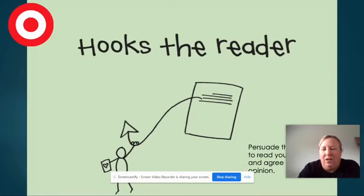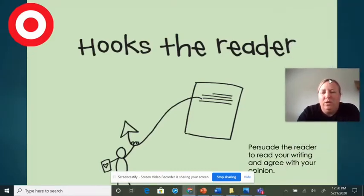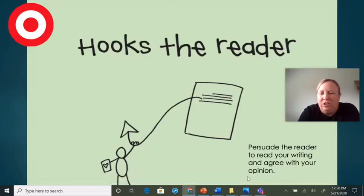So that is today's target. We're going to be working on hooking the reader. When we are hooking the reader, we want to make sure that we are persuading the reader to read our writing and to agree with your opinion. Part of that is continuing to hook the reader throughout our writing as well. But we're going to start off with just looking at hooking the reader at the start of our story.